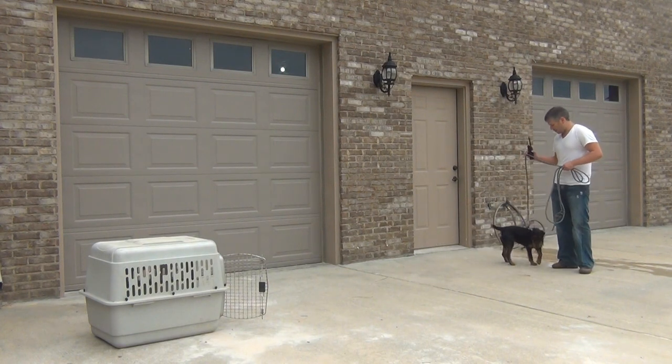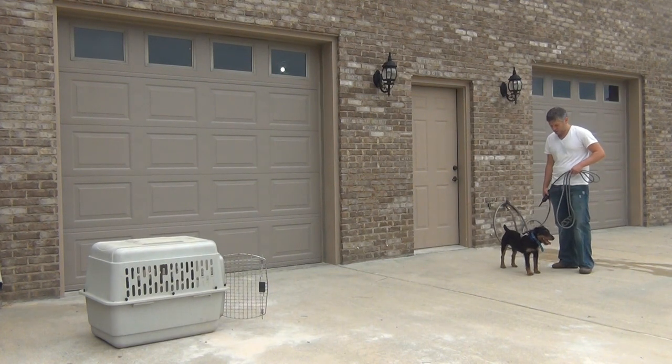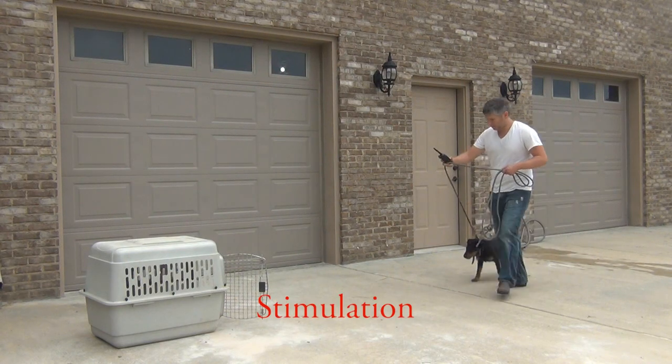This dog, April, is just about 2 years old, so she's plenty old enough. Kennel.